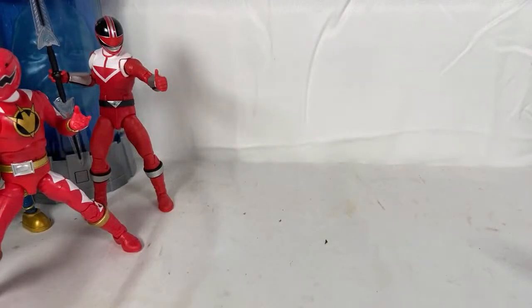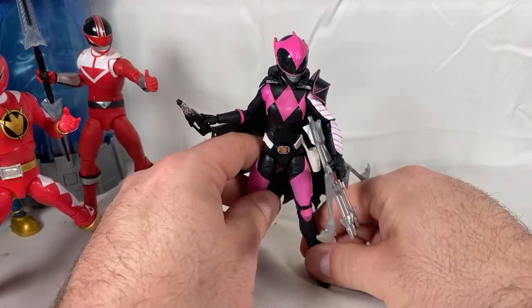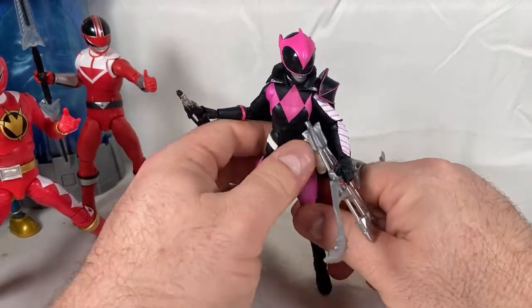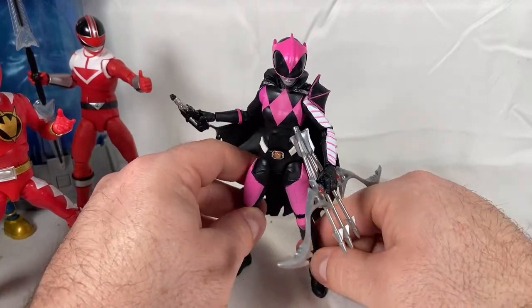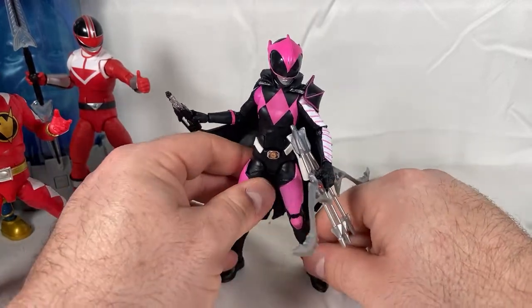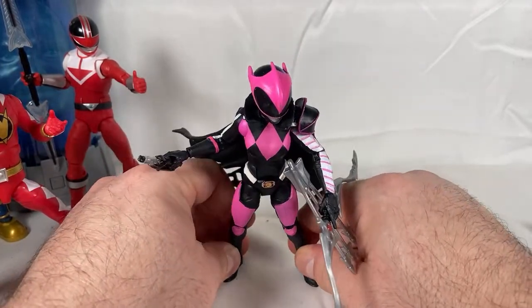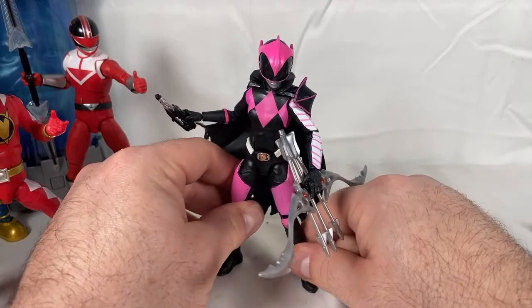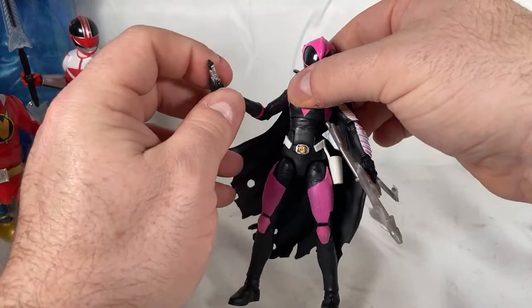Let's see, what else can we do? I really like the way these... I don't know what it is. I just like the way that the lightning collection figures stand. I don't know. They have that Hasbro feel to them, but they feel a little bit easier to articulate. Like it's not just a pain in the ass to get them.